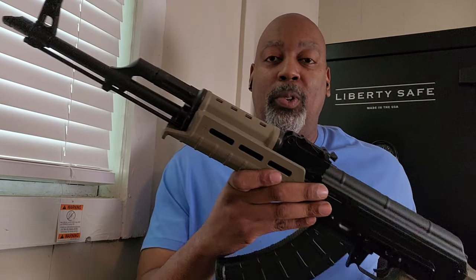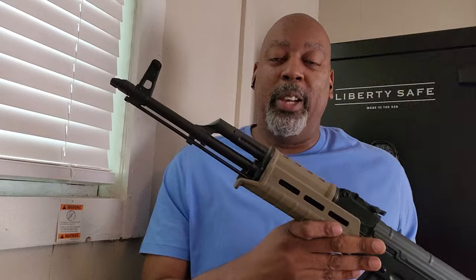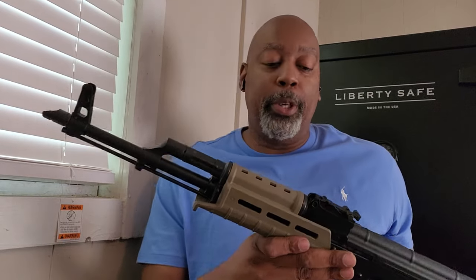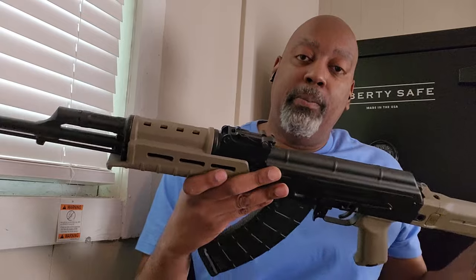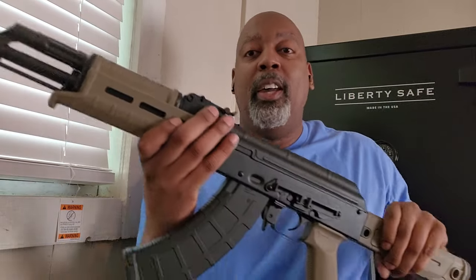I know all ammo will cut through walls like butter, but this will probably cut through bricks like butter as well and end up in my neighbor's home. So this is not something I've used for home defense. This is mostly just a range toy. But if you don't have an AK, man, get one in your life.